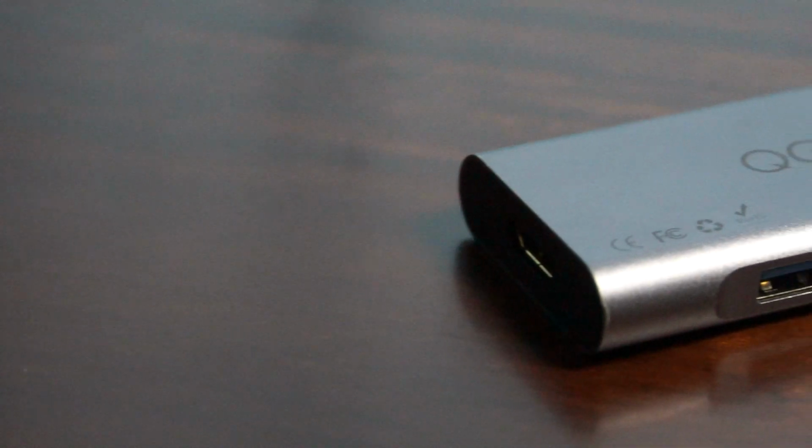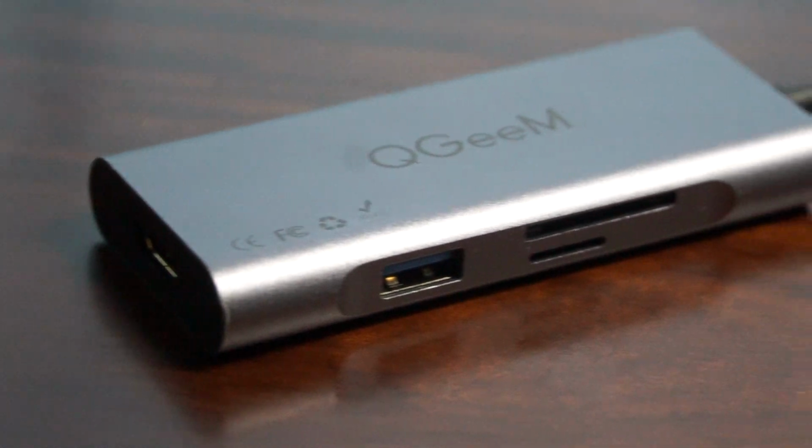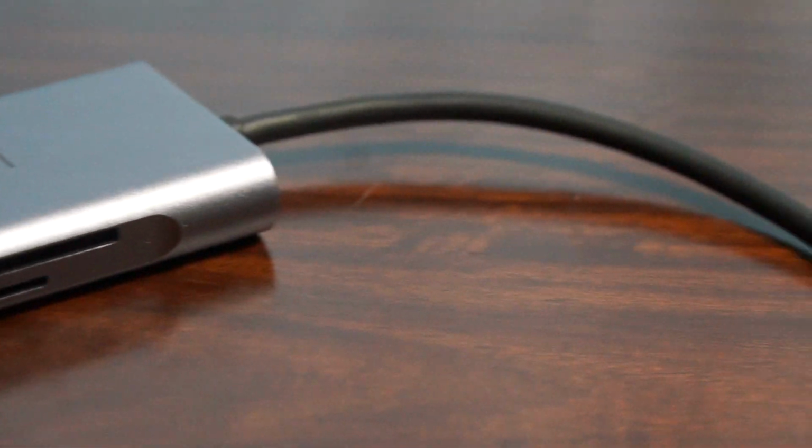So this dongle actually comes with 3 of the USB Type A 2.0 ports. I'm super bad with the names, but you get the point. They're the Type A, the regular rectangle ports for the USB. And it's got one USB Type C, and it's got one micro SD slot and one regular sized SD slot. And then it plugs in using the USB-C type connector.